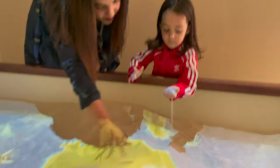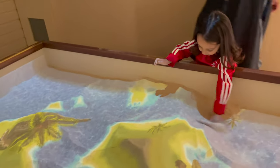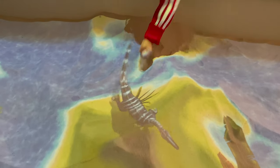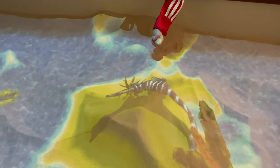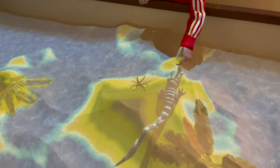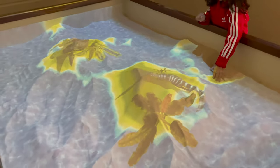Wow, Kiara, what are you doing in this sandpit? Can you catch this? You need to catch the dinosaur. There you go. Oh, you almost caught it. Yeah. Can you catch it? Can you pull its tail? Oh, no, it's escaped. It's so fast.